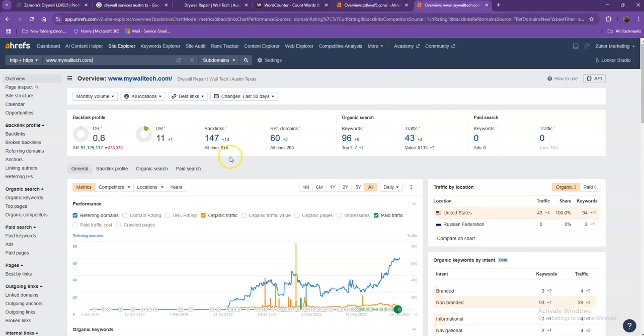One important thing that I need to discuss in regards to backlinks and referring domains is that this actually needs to be a 2-to-1 ratio. So the 60 referring domains that they have, these are what we call the good or high quality backlinks, while the rest of the missing backlinks are just the spammy backlinks.